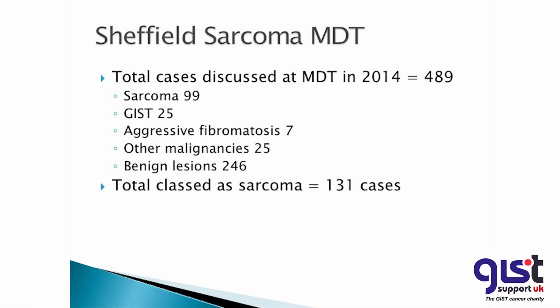So as a rough idea, in 2014, across a weekly MDT, we discussed almost 500 cases. Of those, 99 were sarcoma, and about 25 were GIST. As I said before, we cover a population of 1.8 to 2 million, with an incidence of about 15 per million. So it's about that sort of order.